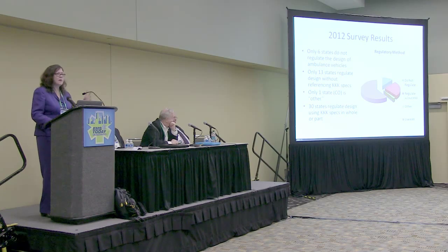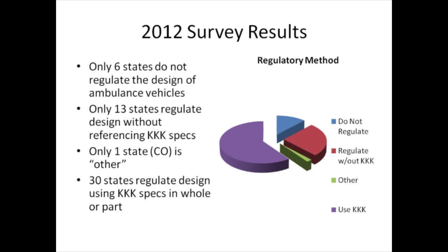And what we found, and the reason why we only asked about KKK was that this survey predated the emergence of NFPA 1917 and CAS GVS 2015. We learned that only 6 states do not regulate the design of ambulances at all. There are about 13 that regulate it without using the KKK spec at all. This shows only one state as other, but we've since found a second other. In New Mexico, the State Public Utility Commission, of all things, regulates ambulance design.